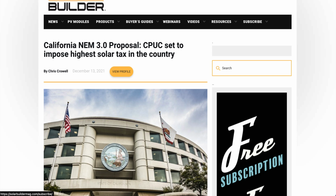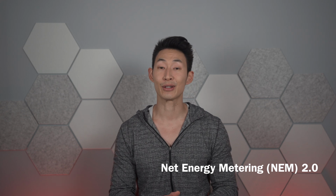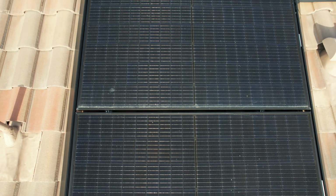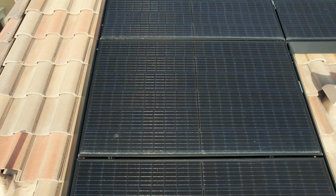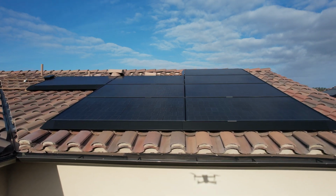First, let's talk about this super important new policy that may go into effect in May of 2022 in California. Right now, all current solar owners are on a net energy metering 2.0 plan. This means when you generate more power than you consume, you receive a credit on your utility bill. It's based on the energy import price from the utility provider and it's usually around 20 to 30 cents per kilowatt. You also aren't charged any fees for having solar panels. So from a normal person's perspective, it's a win-win. Get credit for generating free electricity from the sun?